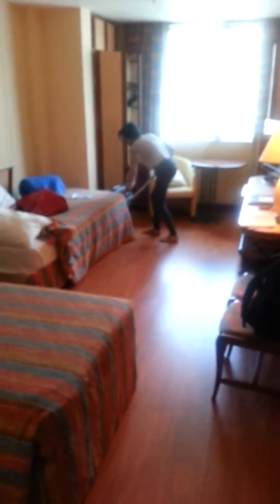This is our room, Dana and I. We're at the Windsor Hotel in Rio de Janeiro. We have arrived. We like our room. I changed around the layout a little bit so far. We've relocated chairs. We got two closets, which is great. So I think that's more room for me to buy stuff.